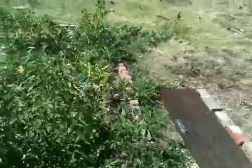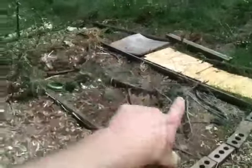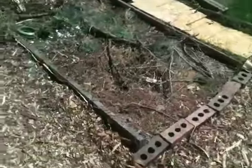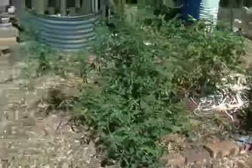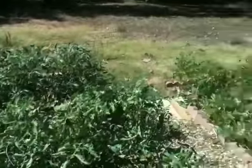I'd like to put in at least 2 or 3 more beds so I can really grow a whole lot more. Over here, I'm going to get some compost and put down, and that's going to be started with some cabbage and broccoli and stuff like that. So anyways, that's where I'm at and how things are going.